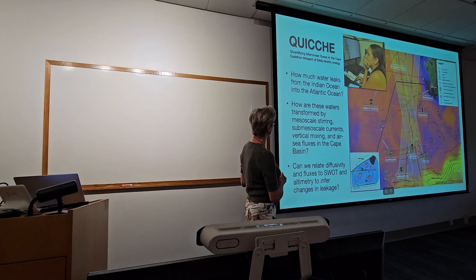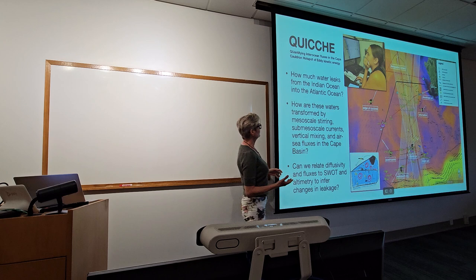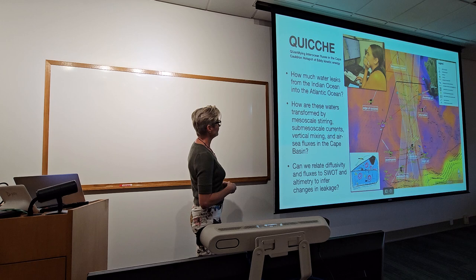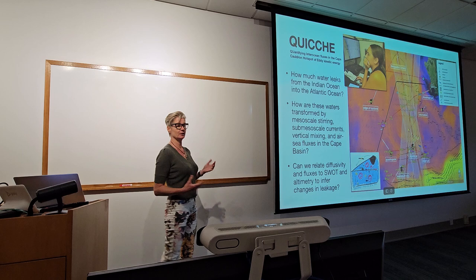So what we're doing in QUICHE is we are approaching it as a mixing problem. Simply put, if we can measure mixing in the basin in all kinds of different ways with these different instruments, both vertical mixing and horizontal mixing, then we can get some estimates of diffusivity. And then with those estimates, together with the background gradients in the properties, we can get an estimate of the fluxes. So that's what we're trying to do.